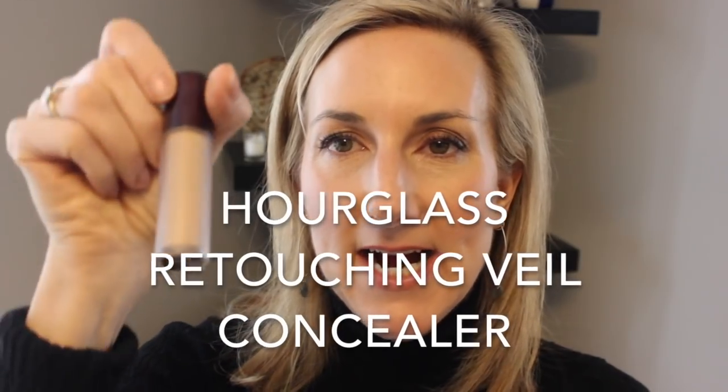And then the other one that I like that isn't really considered a concealer per se, but it is the Hourglass Veil Retouching Fluid. I use this in shade Sand. I use this as a concealer, so it's not going to give you a ton of coverage if you're looking for that, but it really is lovely underneath the eyes. It just kind of brightens up without giving you a creasy look. So love, love, love this product.